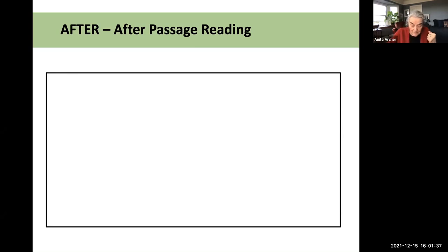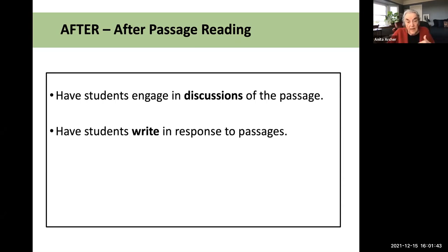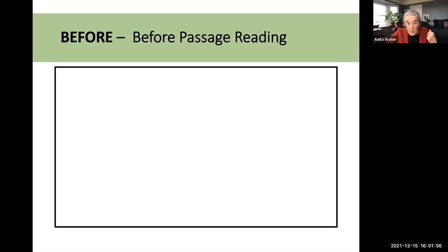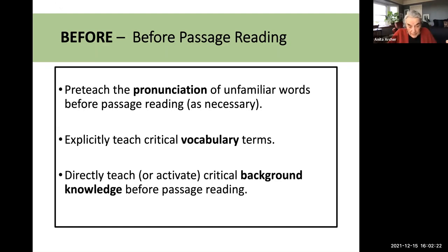Okay, I bet you said we'd have a discussion if it's done well. We'll review what makes it done well. Or we could have the students write in response. So we're just going to take that same model before, during, and after and apply it to informational text. So let's start out with the first part, which is before. Just make a little adaptation on it. So you remember before, we're going to teach the pronunciation of words, and we're going to introduce critical vocabulary, and we're going to introduce background knowledge.